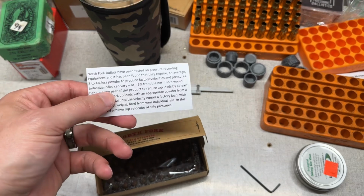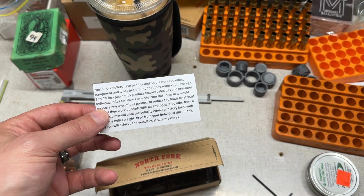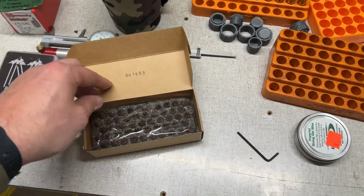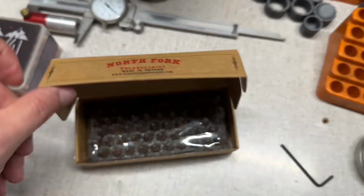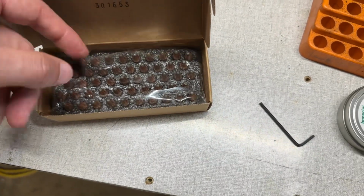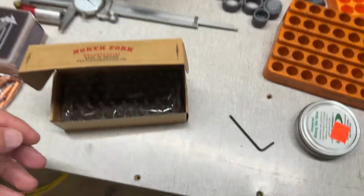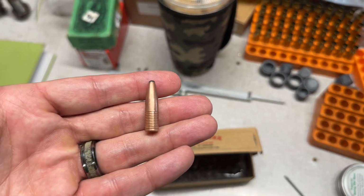We're gonna get around to this. This is a very important piece of paper that when you order these bullets, do not lose this, okay? We'll touch on that here in a minute. Look at that, North Fork Technologies, made in Sweden. Look at the packaging. So I did actually already cut this open, by the way. It didn't come like that. I cut it open and then opened the box for you guys. Check that out.